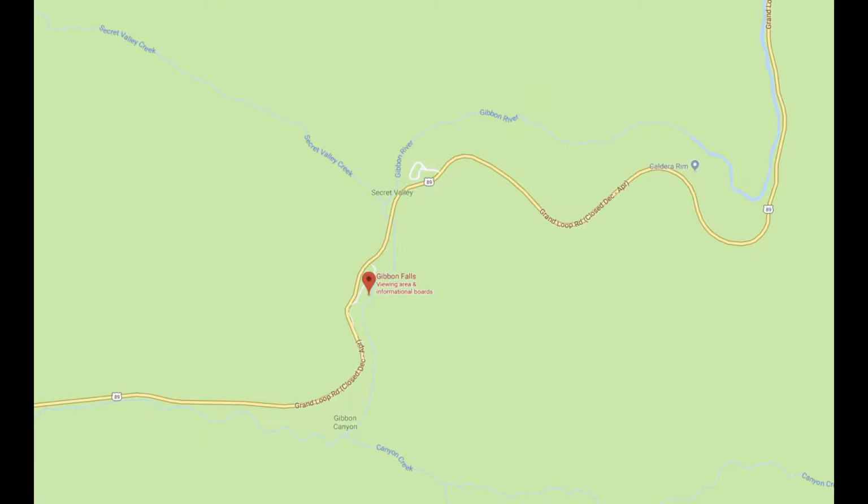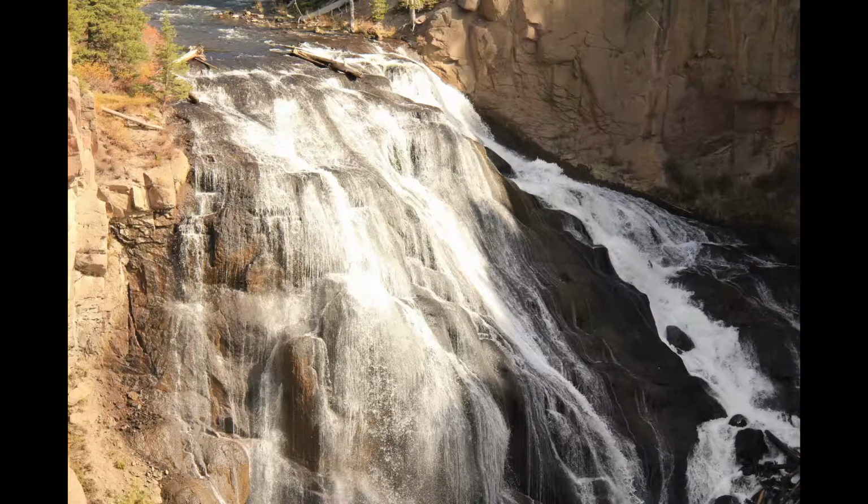Now the first thing you'll run into is going to be Gibbon Falls. Very, very pretty. I highly recommend you take a chance to get out of the car and stretch your legs and take some beautiful pictures.